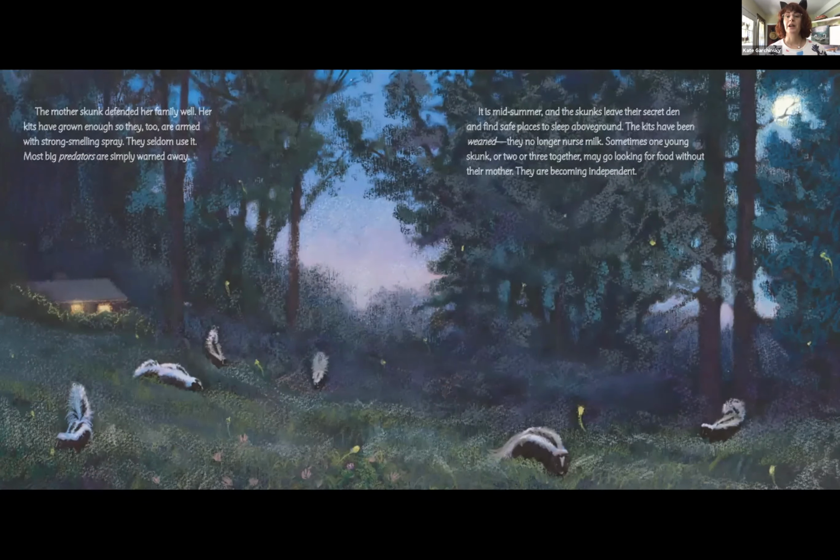It is midsummer, and the skunks leave their secret den and find safe places to sleep above ground. The kits have been weaned. They no longer nurse milk. Sometimes one young skunk, or 2 or 3 together, may go looking for food without their mother. They are becoming independent.